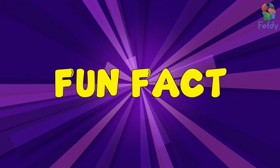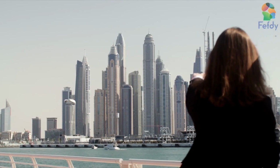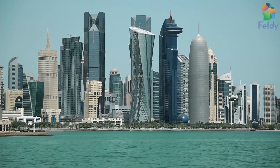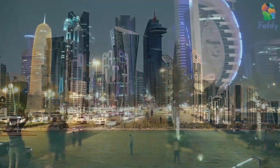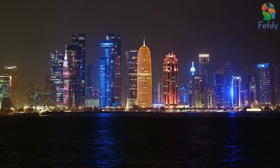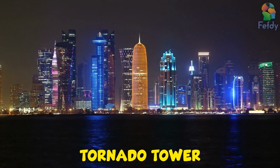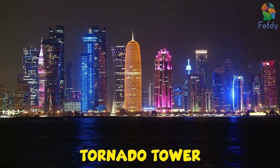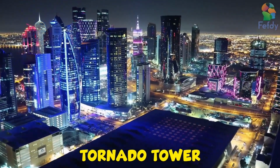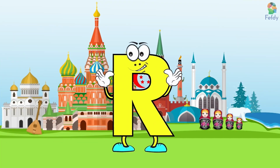Fun fact. Tall buildings. Doha, the capital of Qatar, is known for its impressive skyline with tall, shiny skyscrapers. One of the coolest buildings is the Tornado Tower, which lights up with colorful lights at night and looks like a spinning tornado.